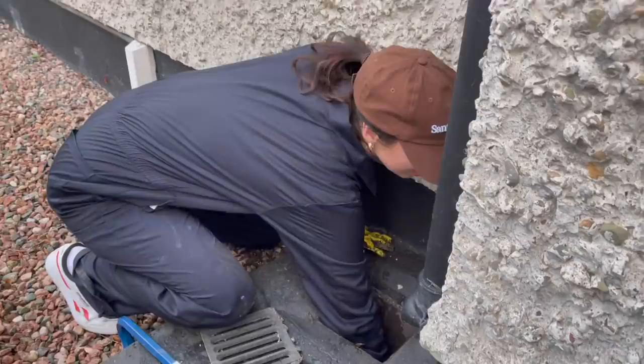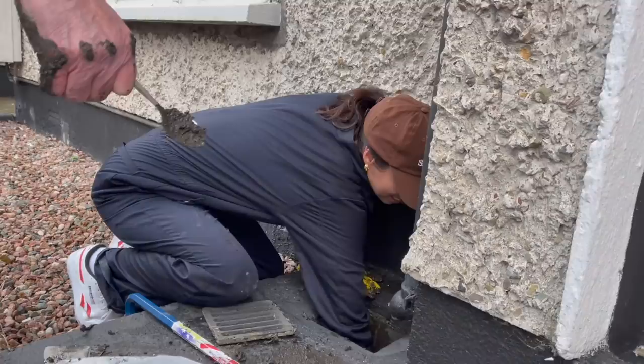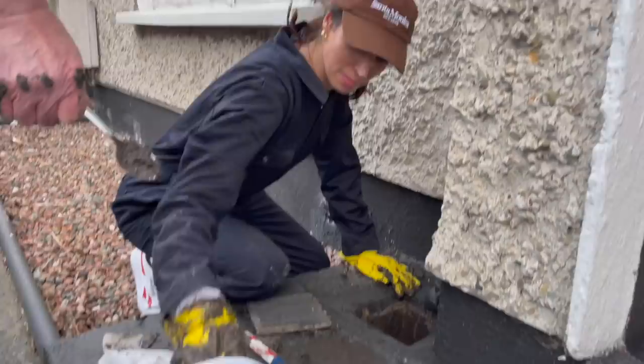Here I am cleaning out the gutters. This is the kind of runoff from the roofs, so all the mulch had to be scooped out. Not the most glamorous thing, but a good thing to do if you're moving into a new place. I might put something better down to stop silt and stuff from going in there.